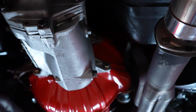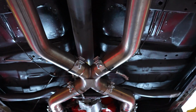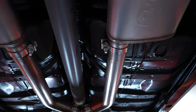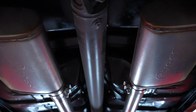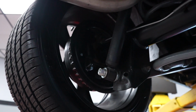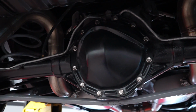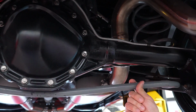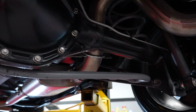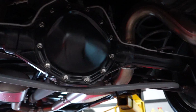Let's continue back on the car. We'll show you the mufflers here, and then we'll show you also the rear brakes, which are drum. To pair with that big block up front, we do have a 12-bolt rear here. Upgraded rear sway bar. I told you, drum brakes in the rear.